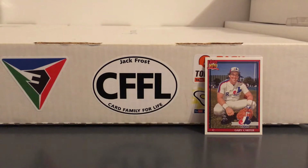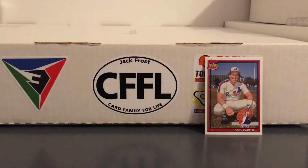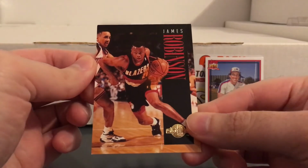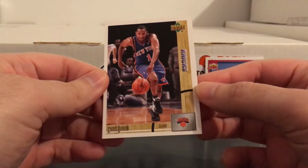And this is a Sam Bowie card, but has Patrick Ewing guarding him there. Steve is like me. He likes finding stuff like that. Or this one, James Robinson, but you got John Starks guarding him. Looks like he's about to blow past John Starks. These are really cool here with the 91-92 Upper Deck design.